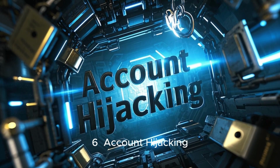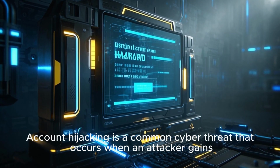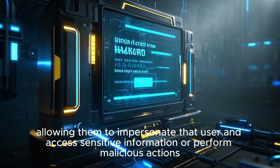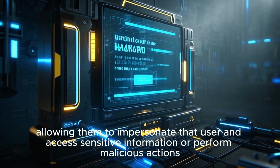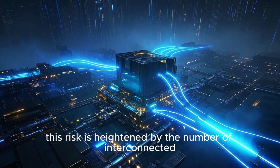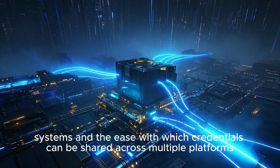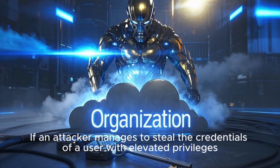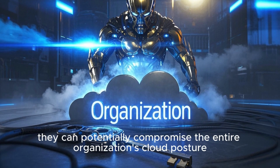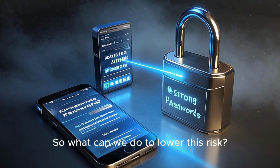6. Account hijacking. Account hijacking is a common cyber threat that occurs when an attacker gains unauthorized access to a user's account credentials, allowing them to impersonate that user and access sensitive information or perform malicious actions. In a cloud environment, this risk is heightened by the number of interconnected systems and the ease with which credentials can be shared across multiple platforms. If an attacker manages to steal the credentials of a user with elevated privileges, they can potentially compromise the entire organization's cloud posture.